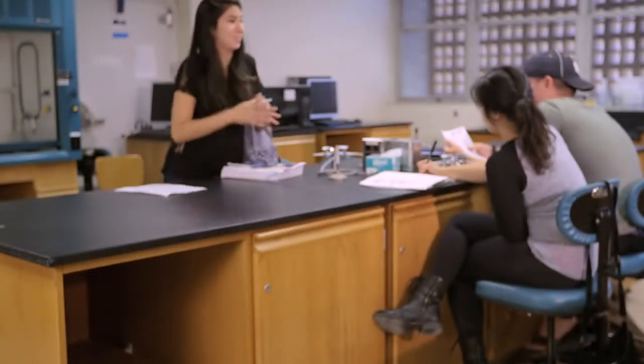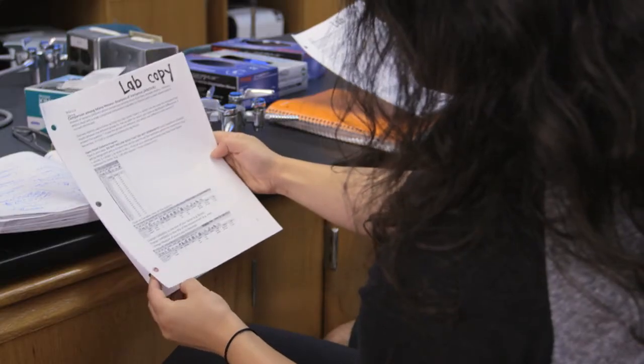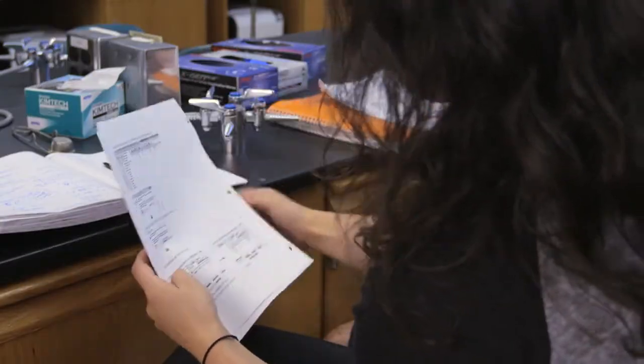This keeps everyone on the same page, and you won't miss crucial instructions from your TA that can not only dramatically affect the results of your experiment, but also put you or your lab mates at risk. Always be prepared for the day's laboratory exercises, which means reading the handouts carefully before coming to lab.